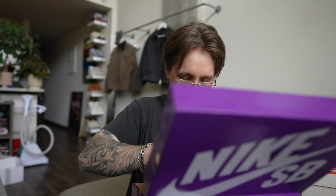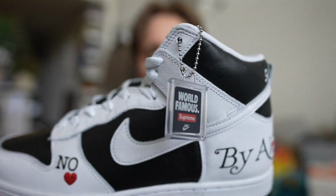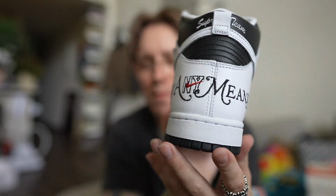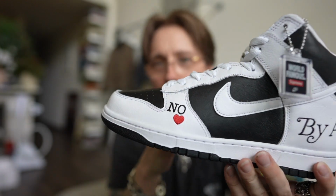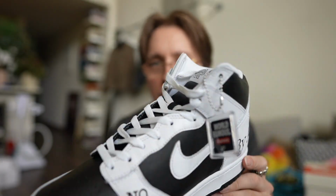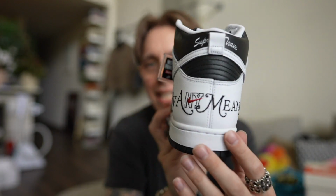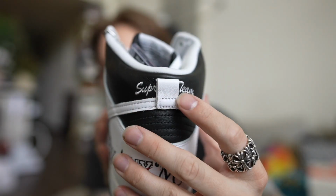Now, another personal favorite, I don't believe I ever showed this off, but I did pick these up. This was a while ago. The Supreme Dunk Highs. As you can see, it features some embroidery throughout. I'm not gonna talk too much about these. I'm sure you guys have all seen this sneaker. It has no love embroidered right there. It has a popular phrase used by Supreme on many occasions, by any means. Supreme team embroidered up there as well.